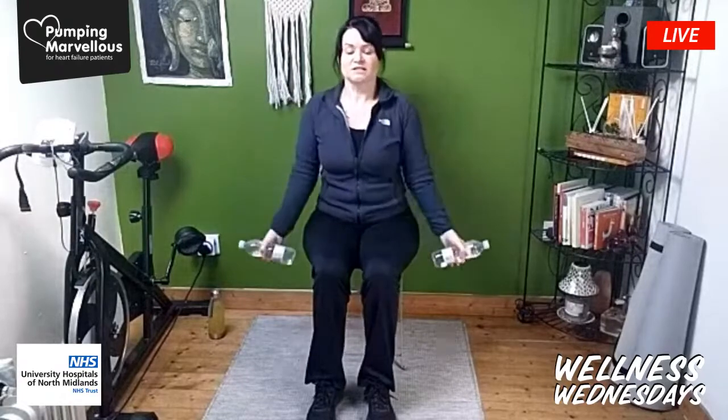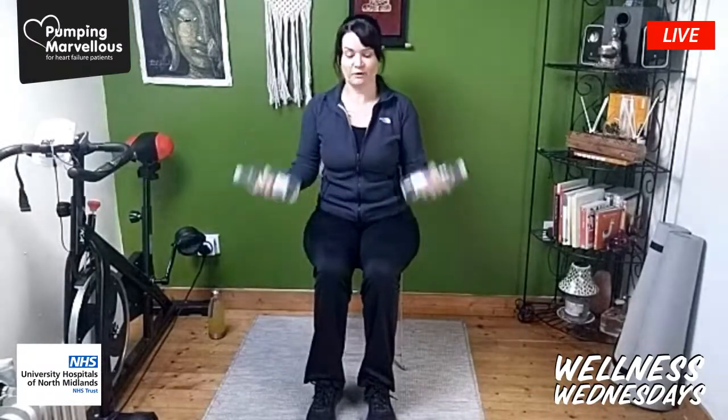Lovely. Check in with your posture during each exercise change. Make sure you're up nice and tall. So by this point, your body is definitely going to be feeling warmer and your breathing rate will be a little bit more heavy now than what it was before.